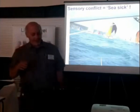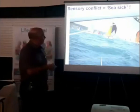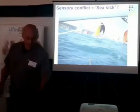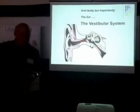And reference points. So I've put that up specifically because it looks like this is the horizon here, and in fact that's the horizon down there. So some people with balance problems can't look at that picture because it makes them feel strange. Yeah. So, yes, you chose to sit down the front.